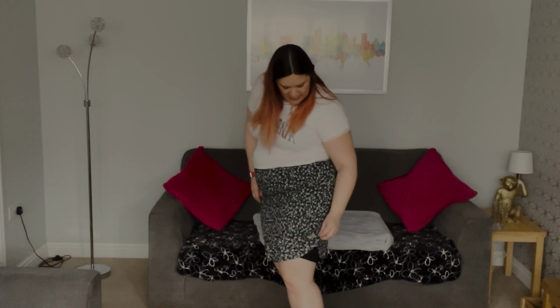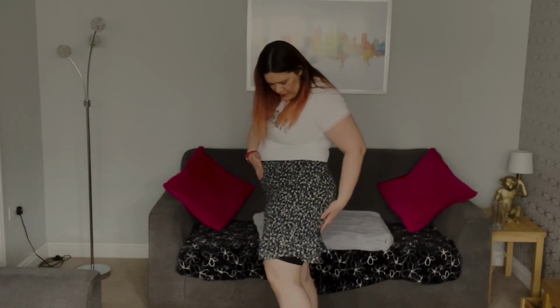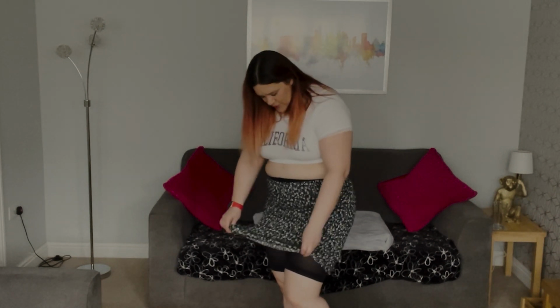This skirt is actually stretchy right down to the hem. I think it looks quite nice on me, and it's kind of figure hugging, but not too bad. I have got the shorts on underneath, the Snag shorts, which are really nice. They don't feel really thick. They looked thick when you put them on, obviously they stretch when you put them on, but they fit really well. I've got the Builder's Tea ones to try on as well.